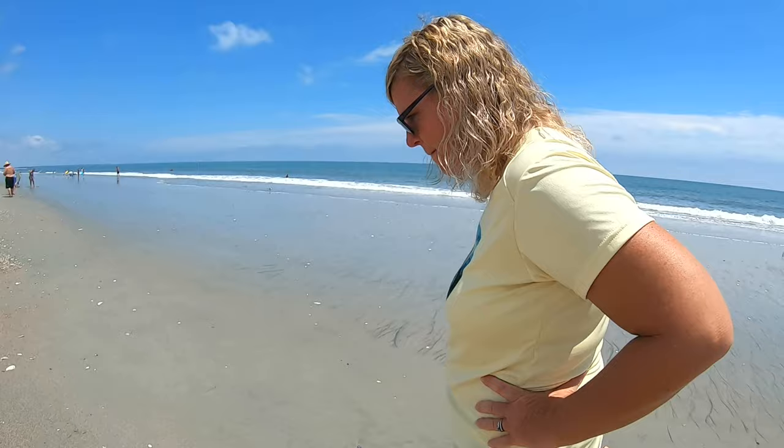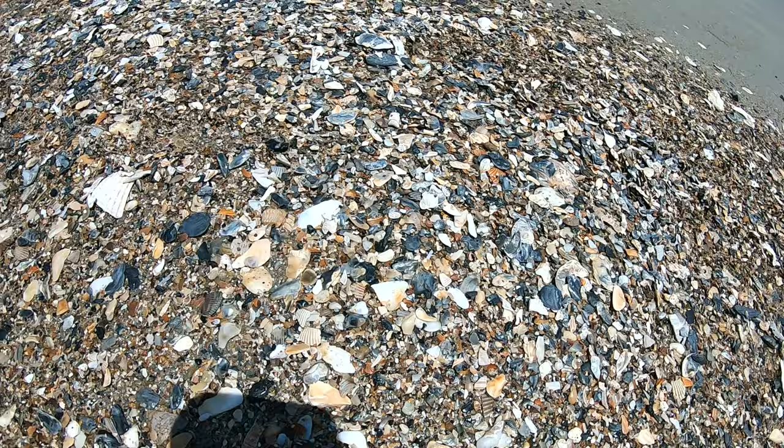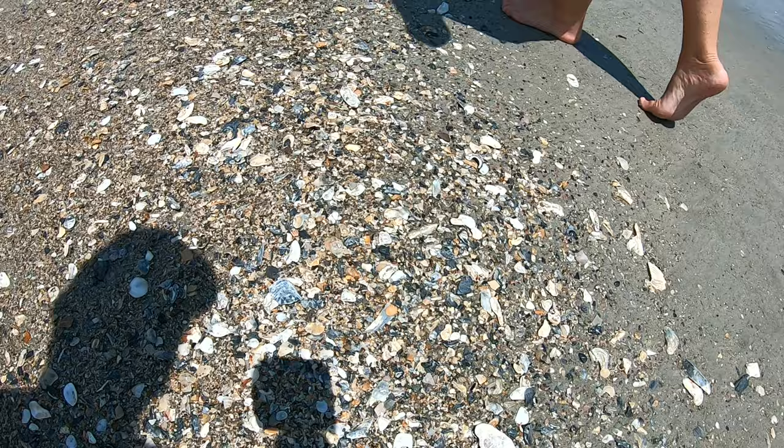New stuff? Yeah, that is a really cool feature. Lots of broken stuff. We're going to have to move on down the beach a little further and see if we can find something a little better.